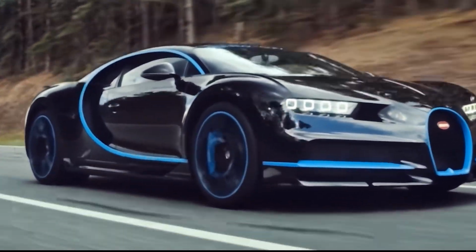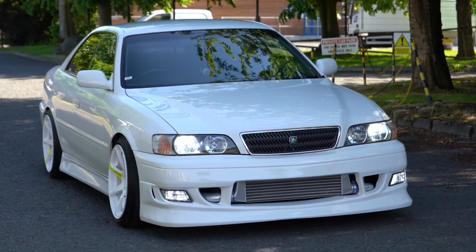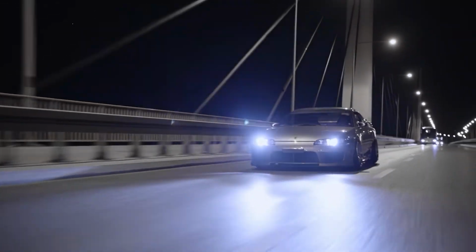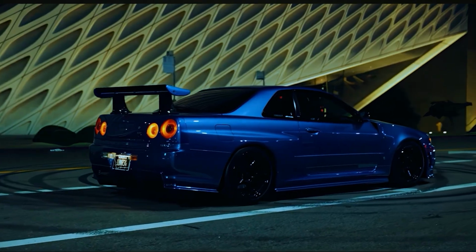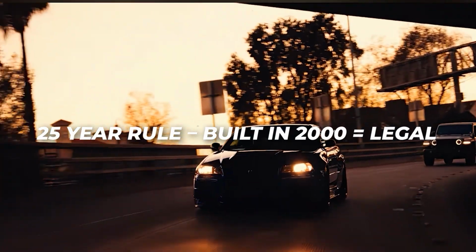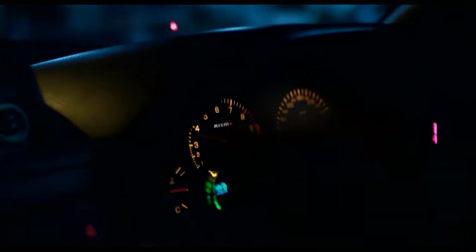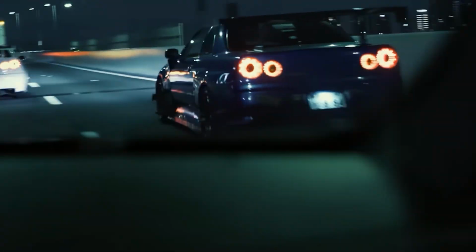It's 2025 and a new wave of forbidden fruit just unlocked. If the plate says 2000, it rolls. If it doesn't, it rots in a warehouse while customs drinks your tears. That's the 25-year rule. No arguments, no feelings. Today we're talking about 7 cars that you can finally import right now, and trust me, these aren't museum pieces. They're loud, angry, turbo-fed reminders that driving used to mean something.